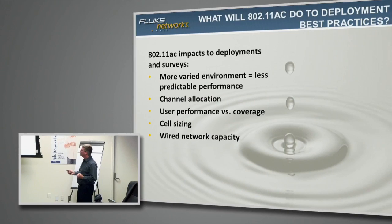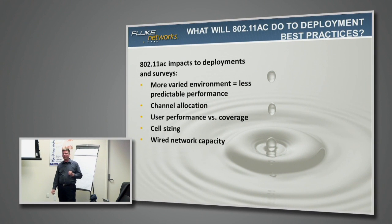Channel allocation also becomes a very critical piece of your planning. It was with 11N, obviously, when 40 megahertz channels were introduced, but now with 80 megahertz channels, the increased likelihood of overlapping, the lesser number of these wider channels that are available for multi-access point deployments, how you assign channels to your access points becomes very critical. And we'll look at some ways that our survey will help address that impact.